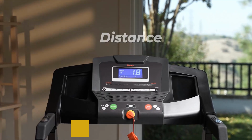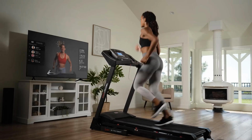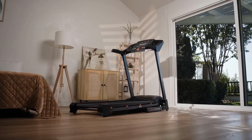It has a pretty simple LCD screen and a series of quick touch buttons to adjust your workout. Plus, there are 3 different levels to adjust the incline. Of course, at the price, it doesn't have Bluetooth connectivity or any corresponding apps to digitize your workout.